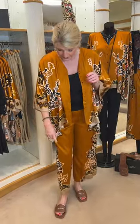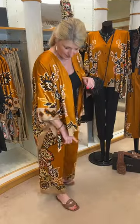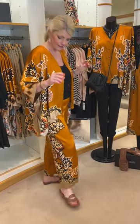I've put with it the bright ochre crossover sandals with the gold edges to it, and it's a flat sandal, but you don't feel too flat. There is definitely some padding in there, and I'm wearing a 37, true to size.